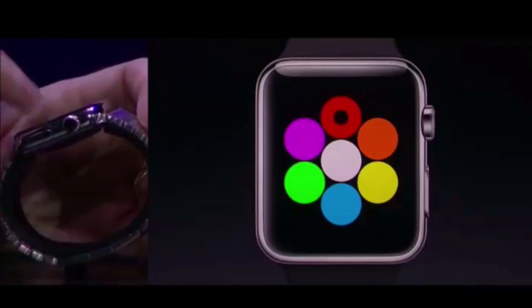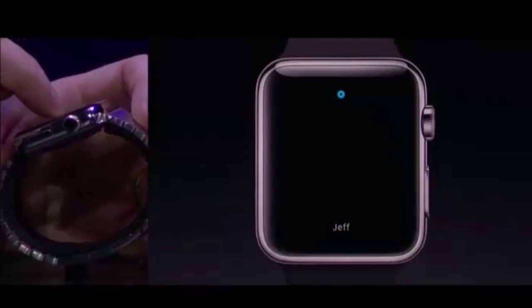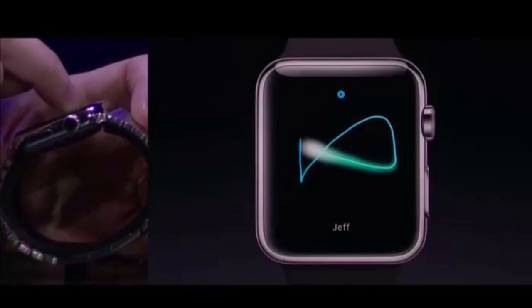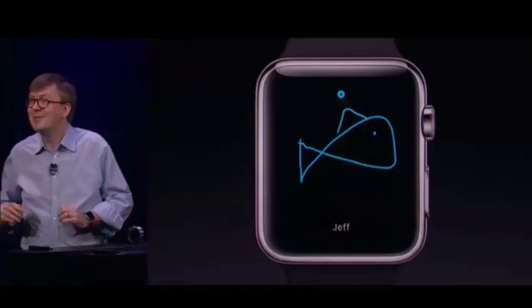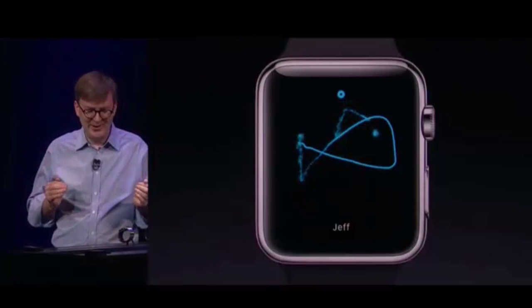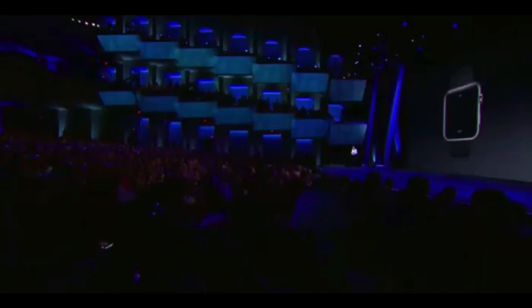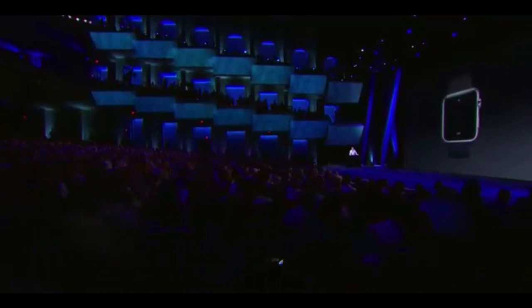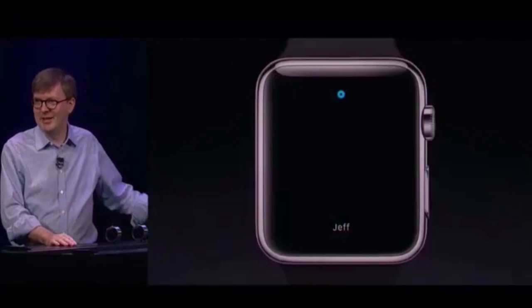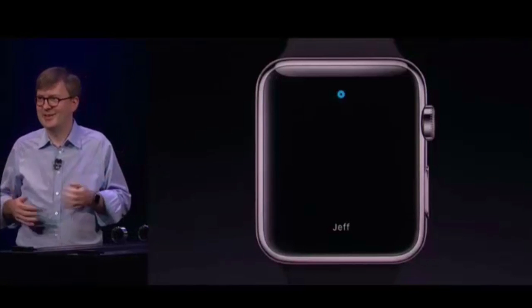So I'm going to bring up the color picker and pick a nice blue color. And I'm going to draw a fish. So I know how much Jeff loves sushi. Drawing in front of millions of people is really fun. Okay, there's my fish. What do you think? So that's being sent now. Jeff is really excited. I don't know if you noticed, he just sent me his heartbeat. He doesn't always do that, and it's a special day.